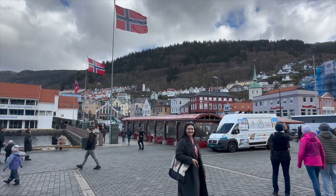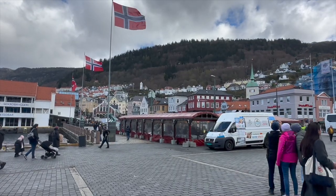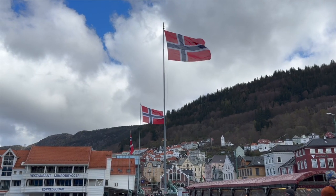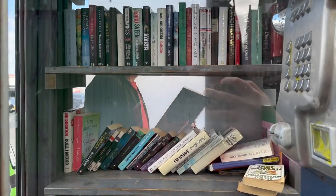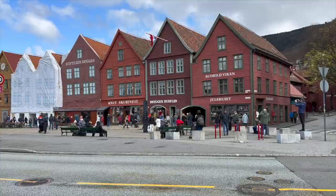Final day, it was just more wandering the city. So I would say that Bergen is very, very small, that you can do this all in one day. They had these lovely telephone boxes that had books inside, like a little free library, which was so nice. There's loads of them dotted around the city as well.